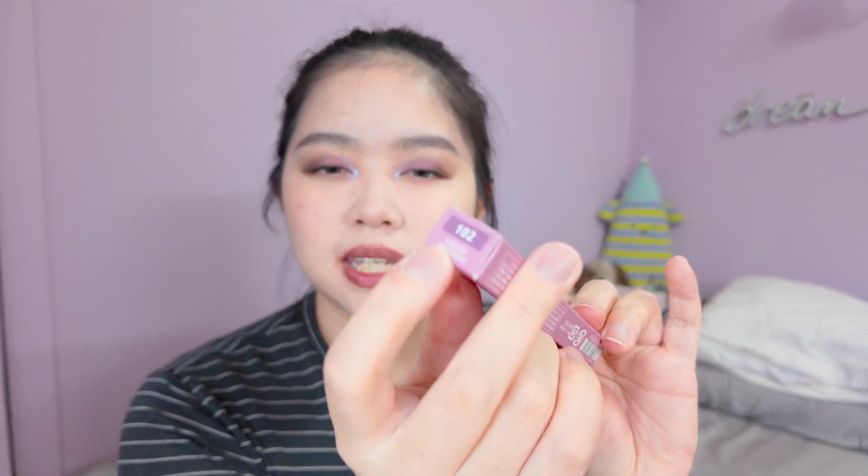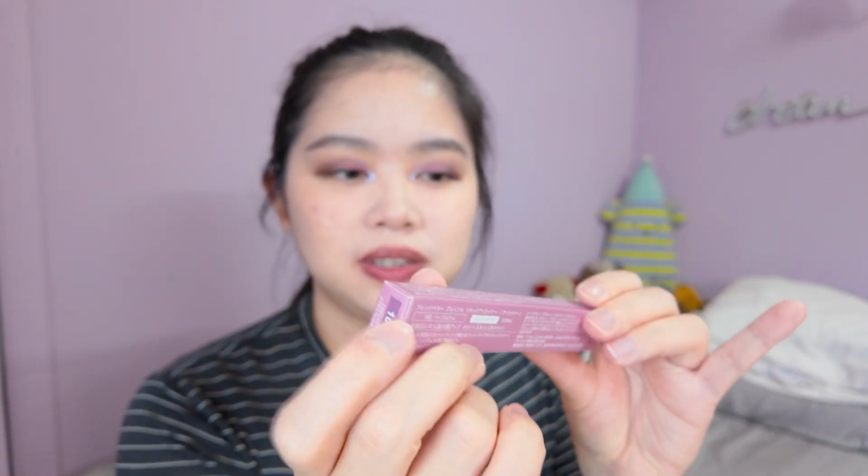I swear, when I stepped into the Cosme store at Harajuku, I was so overwhelmed. I did not expect to see so many people and so many new products. I thought going into OLIVEYOUNG was bad enough. The Cosme stores are worse. And obviously I got a purpley plummy liquid liner. This is in 102. And you can see the color swatch right over here. And yeah, it's also another Japanese brand, which I'm like, okay, more Japanese stuff, love that.